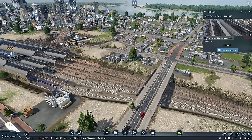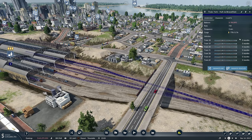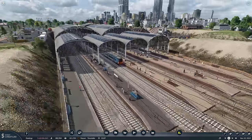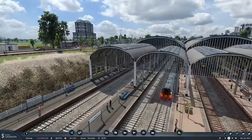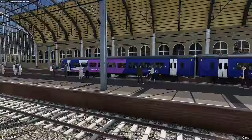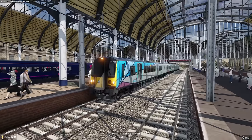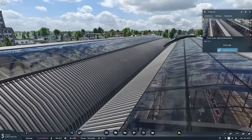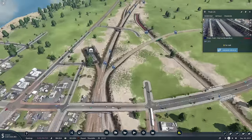Where are we? Ooh, there's one there, look at that. Okay, so we've got 56 more seats on board, and we can run double 350s, can't we? Let's have a look at this. Let's go a bit closer. Ooh, look at him. Oh, spectacular. Yeah, now, why are you using Transpennine Express 350s, Joe, on the stopping services?